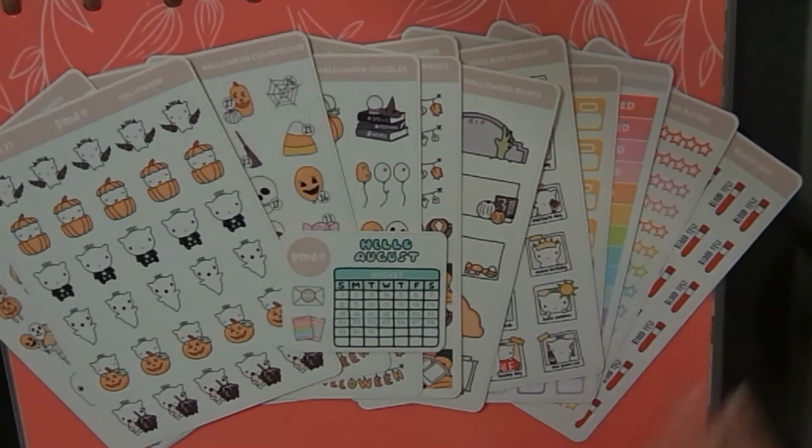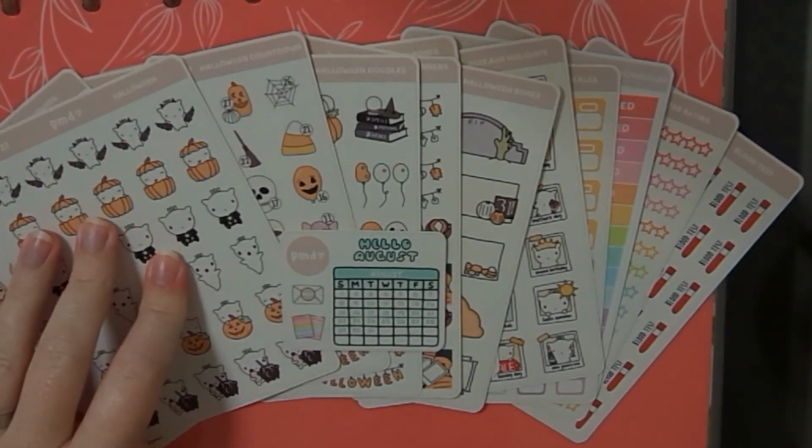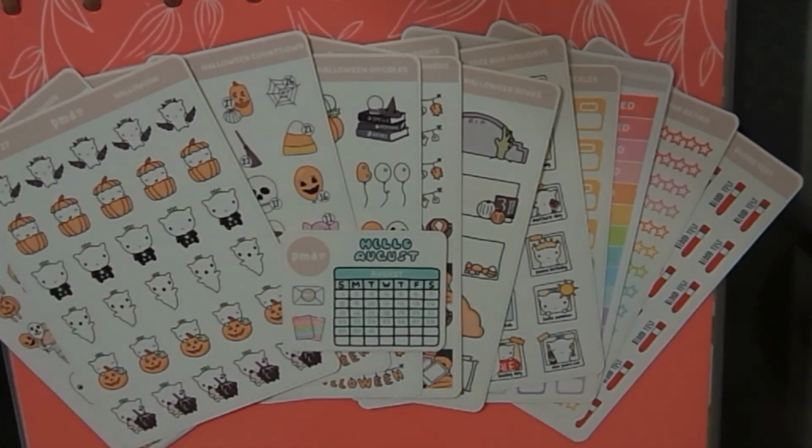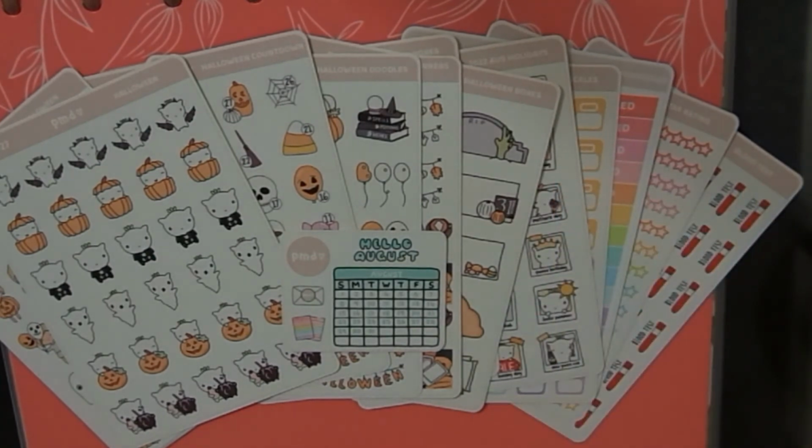I can't remember exactly, but honestly, her stickers are super, super affordable, because a lot of stores that I have bought this size of sticker sheet from has cost me between, I would say, $5 to $7 per sheet, whereas this store sells them for about $2.50 to about $5, depending on what it is, like if it's got transparency or that type of thing, which I personally believe is a super, super good price for stickers. So highly recommend this store.